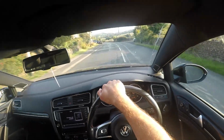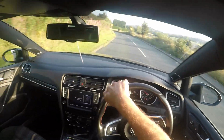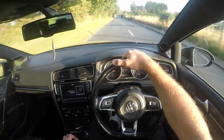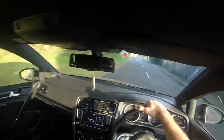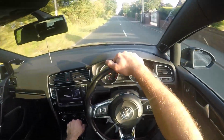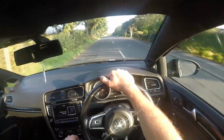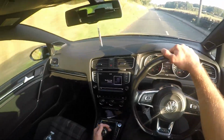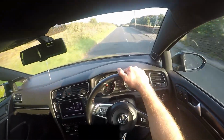I can definitely see it being a good daily driver, in terms of insurance and fuel. You can get your kids in the back, your shopping in the boot, and you can drive fast if you need to. It's definitely an all-rounder, I'd say. It's quite nice. Gearbox is smooth, clutch is smooth.